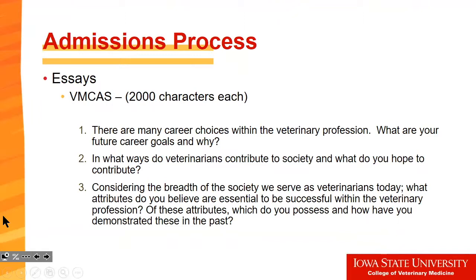Okay. MCAS questions, you can see them. We encourage everybody, even if you're not applying this year, to go in and look at the application. Again, these are the 3 questions. This is where they want you to use your experiences to back up what your career goal is and why you want to do it. You don't just say, I want to be a mixed animal practitioner in a rural setting in Iowa. They want to know why you want to do that, and what you enjoyed about the experiences you had that made you want to do this. So you back up each of these essays with what you have observed in the veterinary profession.